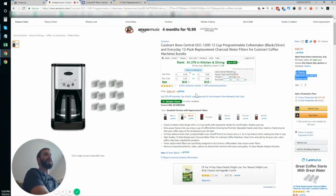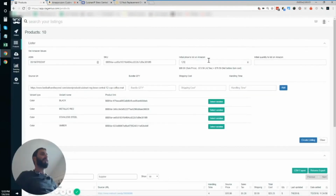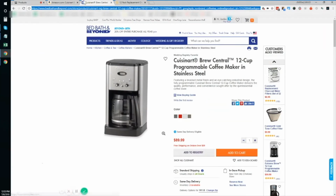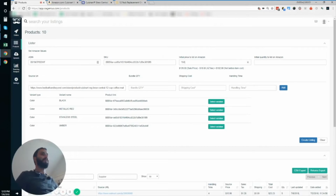All right, so this is just for argument's sake showing you how to do this. Let's say this was at like $120, for example, listing price. So let's put in 120, and your net would be 102. So far, you're all in for $89.99 plus tax. That might not be enough. Let's say this bundle was going for 150 or something like that. Again, this is all for argument's sake.